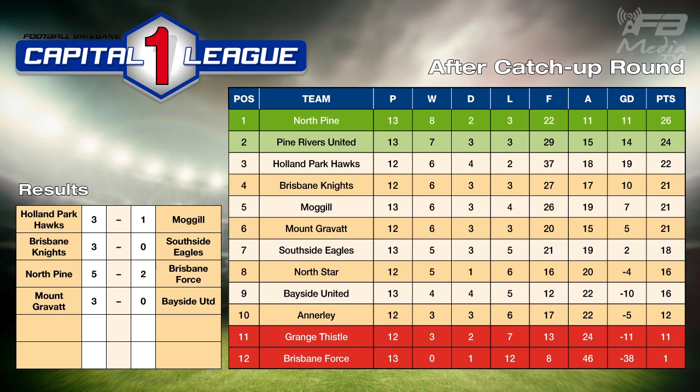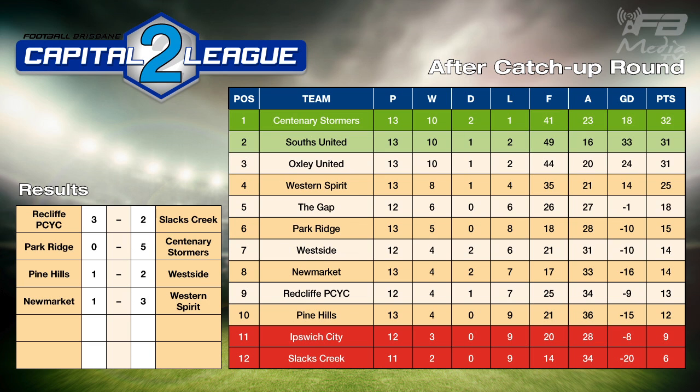Holland Park lurking in third, while Brisbane Knights, Moggill and Mount Gravatt all have 21 points. And you can't rule out Southside Eagles, North Star or Bayside at the moment from finals contention. Capital League 2, Redcliffe PCYC defeated Slacks Creek 3-2. Centenary were 5-0 winners, convincing away from home against Park Ridge. Westside made the short trek to Pine Hills in a 2-1 victory, while Western Spirit defeated Newmarket 3-1. So Centenary Stormers moved top of the table, a 1-point break on Souths and Oxley. Western Spirit in 4th. Meanwhile, the teams behind them will need to put in a concerted second half effort in which to try and break down that 7-point break.